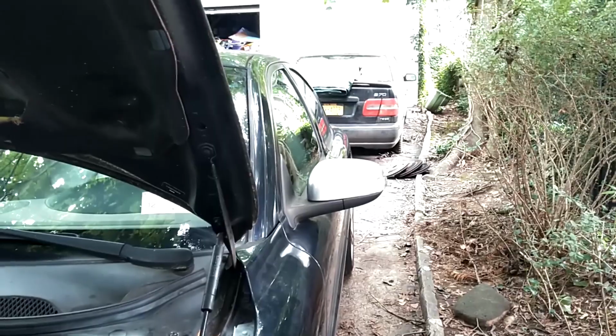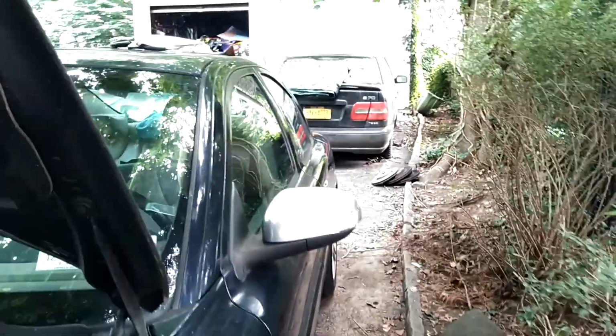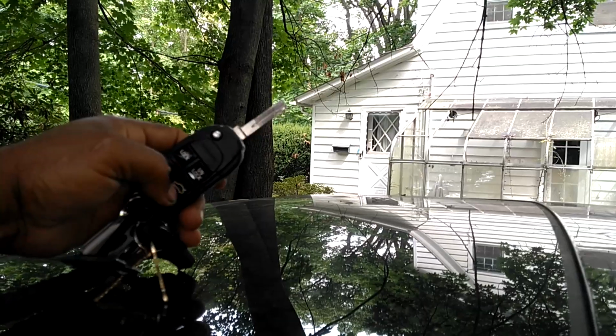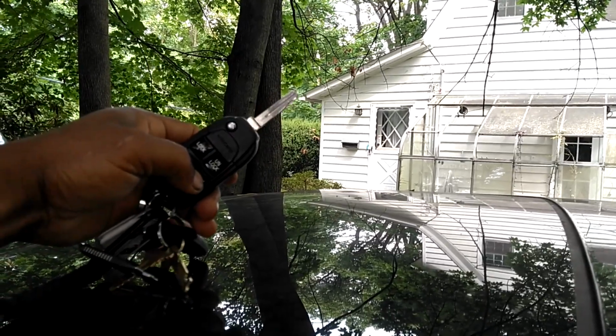popping the trunk and disconnecting the negative battery cable. Let's go dig all the stuff out of the trunk and do that. We're going to pop the trunk with the remote, hold it down twice.